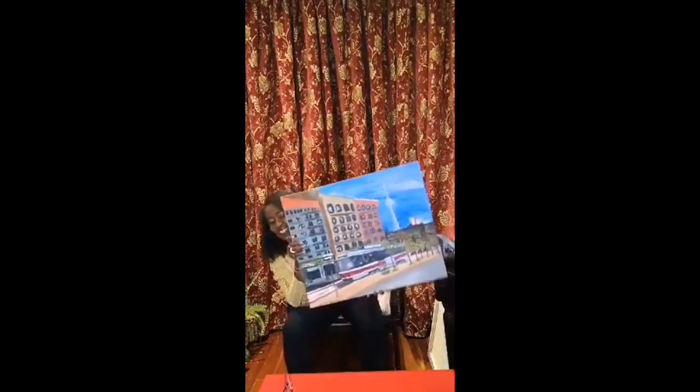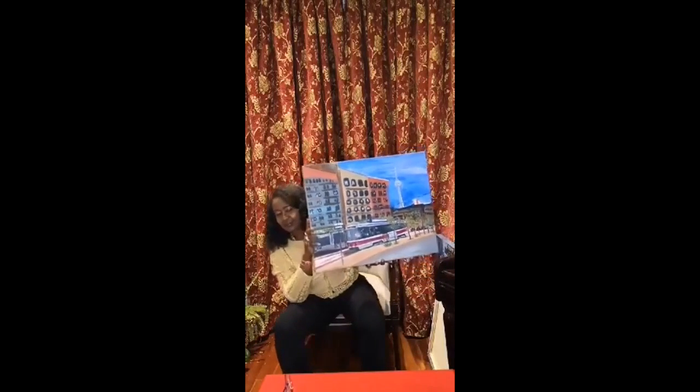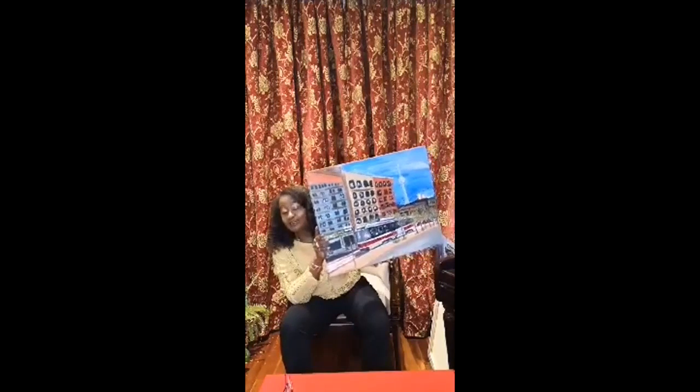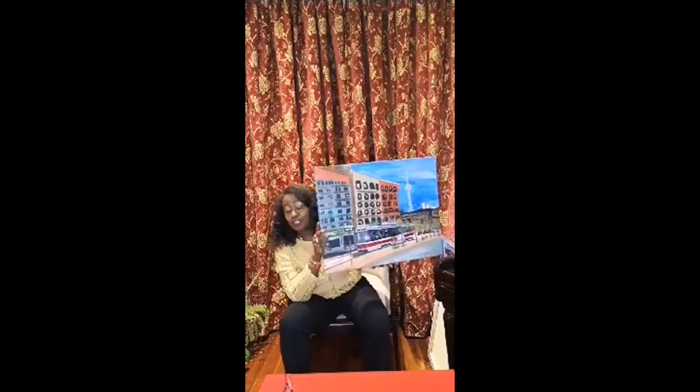Here's another familiar scene around the city. This one, another streetcar, is on Spadina Street. The streetcars go right down the middle of Spadina Street in the city of Toronto. So 20 by 24 acrylic on canvas.